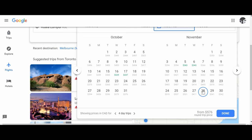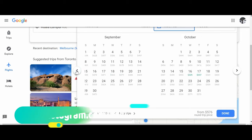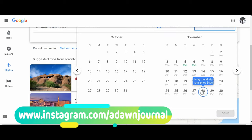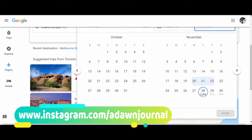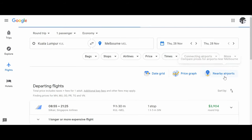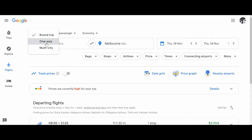Before you hit your date, you'll see that it's showing you fares for other dates, and definitely some dates are cheaper than others. For example, November 5th is $343, but if you go to November 28th, this is $495. So you have a lot of flexibility in checking how the fares are on different dates, and if you have that option, you can pick the best date with the cheapest flight. Once you choose the date and hit done, it's going to pull up all the flights. We're going to choose a one-way trip.